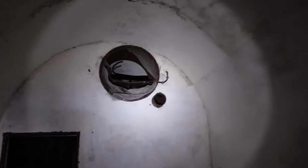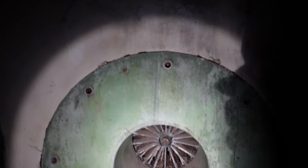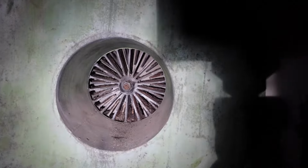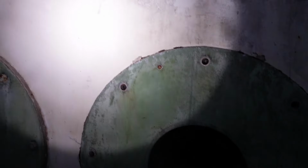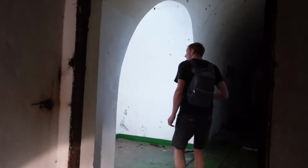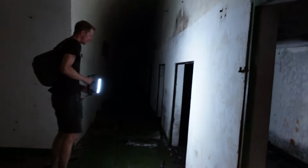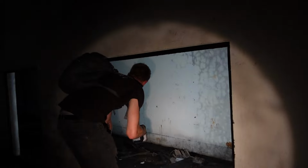So, we are in a nuclear, well, shelter. This just shows the crazy mind of a dictator. All ventilation. I already like this. All the green paint here. This is where the installation is.